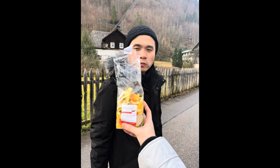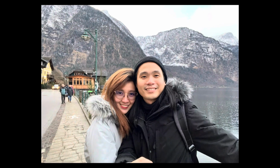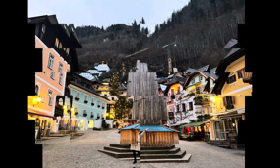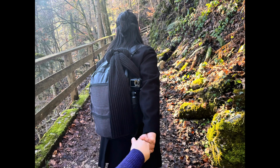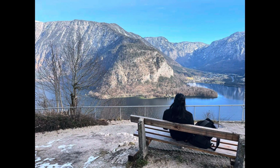There's really nothing much to do in Hallstatt besides visiting some tourist spots like the Salt Mine, the Hallstatt Skywalk, and Dachstein Giant Ice Cave. And of course, strolling. Don't forget to visit the souvenir shops too. Hallstatt is your place to be if you're looking for a calm place with a splendid view to spend your holiday with family, friends, or even alone.